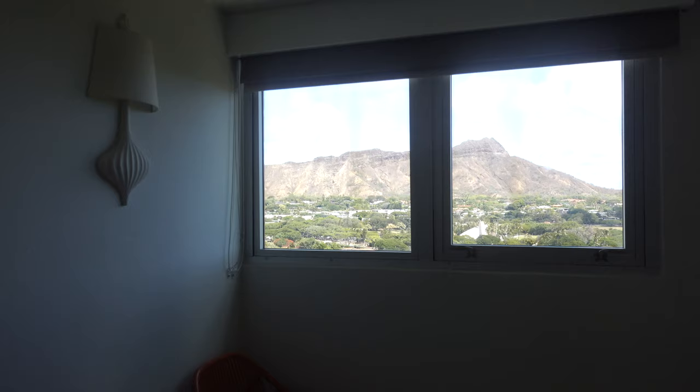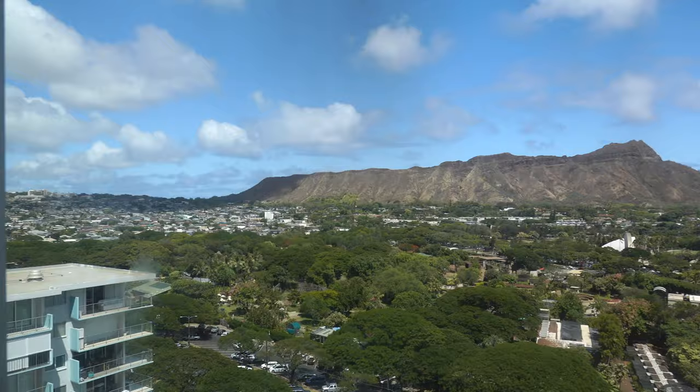Diamond Head View, not an ocean view. Beautiful Diamond Head View. Wow. So, we're at the Queen Kapiolani Hotel in Waikiki.